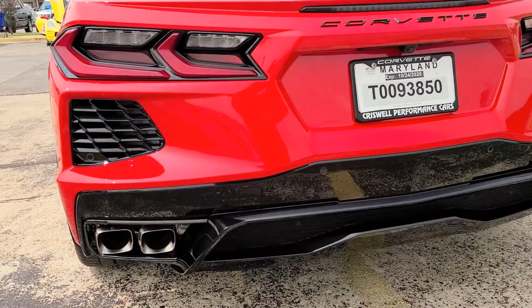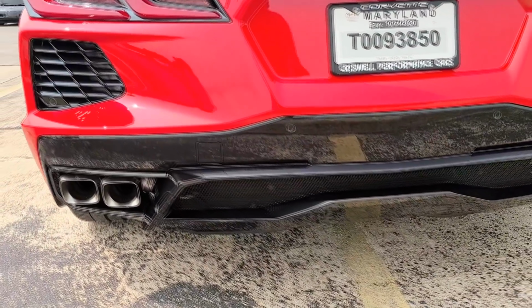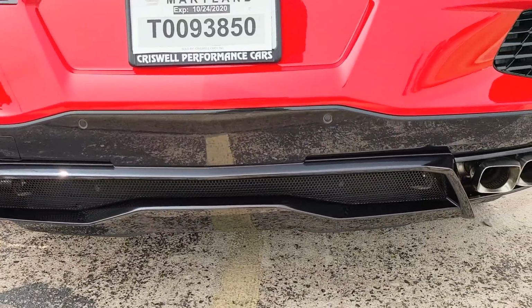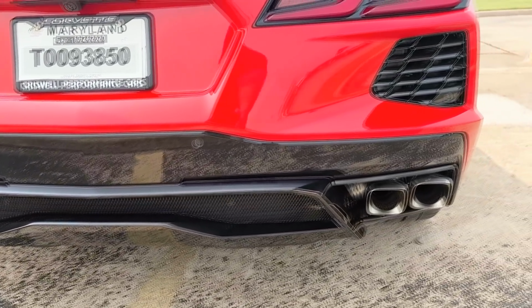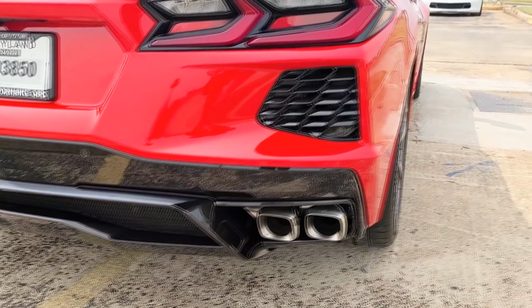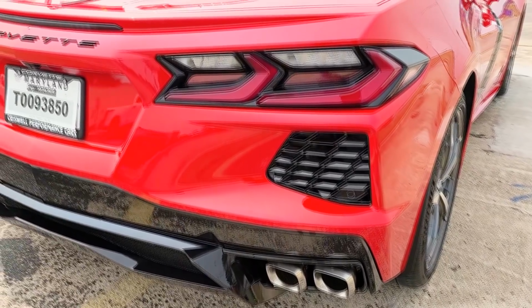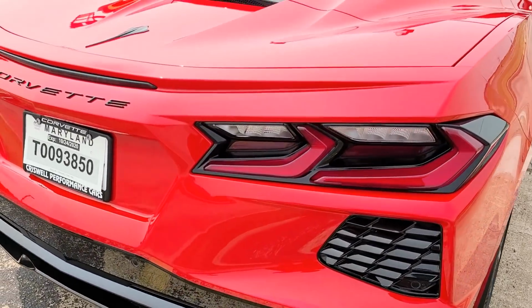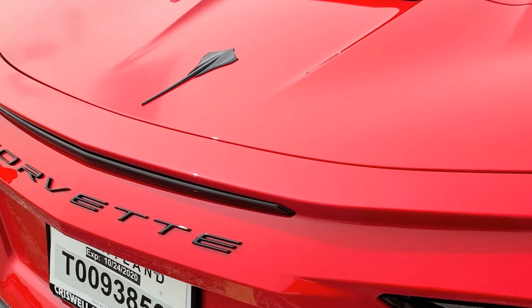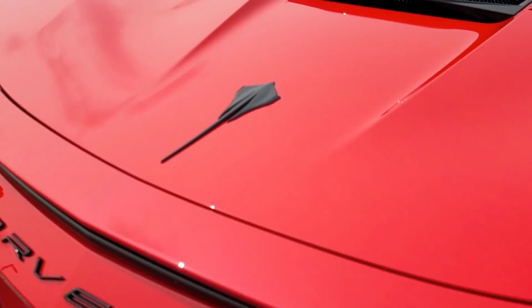I've got 1,800 miles on the convertible. I've got 4,000 miles on my Coupe with the Z51. The convertible, we've got performance exhaust on it with no Z51 package. For our use with the convertible, the Z51 package is not necessary. We're not going to be tracking it. We don't need the performance brakes. The brakes are great on the non-Z51 car.